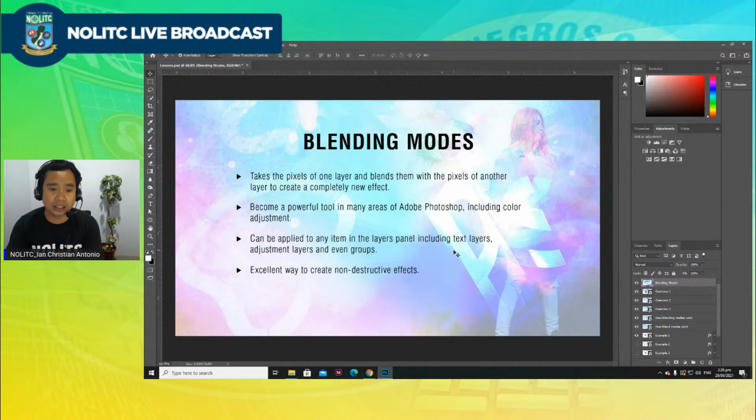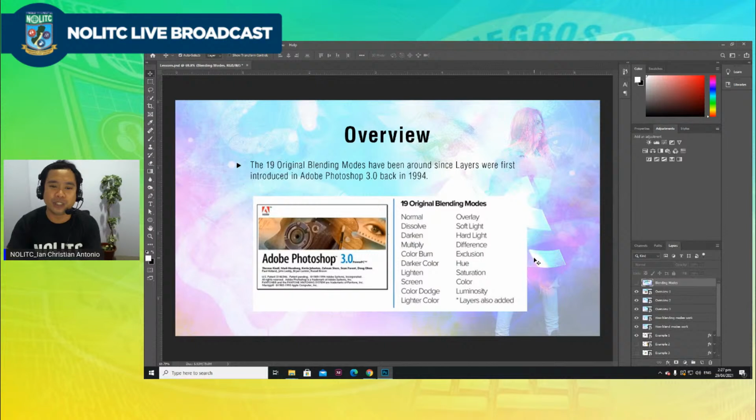Okay. Then ikaapat, we have an excellent way to create non-destructive effects. Ito yung pinakamaganda. Same din doon sa adjustment, sa layer styles. Habang nag-aapply tayo ng effects, huwag matatakot na baka nasira yung original. Non-destructive siya, so anytime pwede pa rin nating i-retrieve yung original na image natin. Okay?